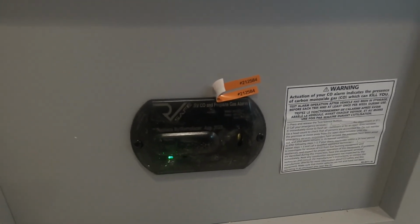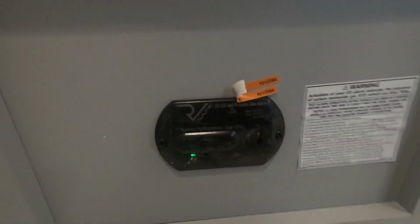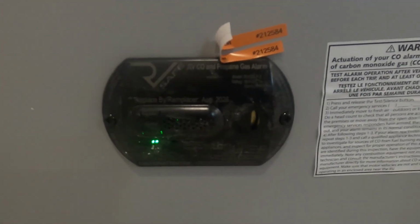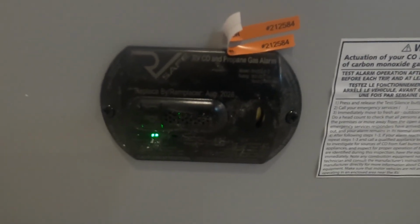Down below that is your 12-volt carbon monoxide propane detector. Now the reason I mention this 12-volt is it's always running off your battery. So if you are out dry camping, boondocking somewhere, and you're going to be gone for the entire day, use your battery disconnect to keep this from running your battery down while you're gone.